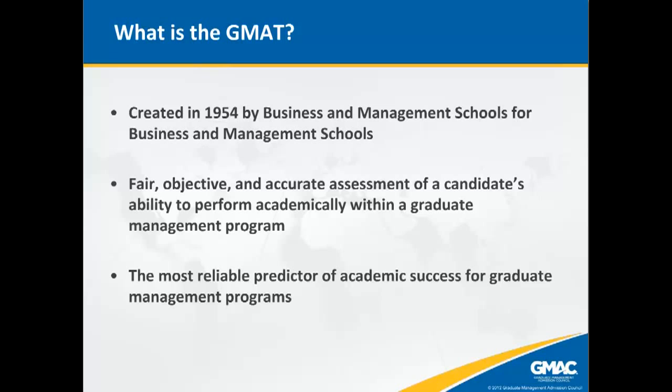So first off, what is the GMAT exam? The GMAT exam was created in 1954 by business schools for use by other business schools. And the test was designed in a way to be a fair and objective and also accurate measurement of a candidate's ability to do well within a graduate management program.